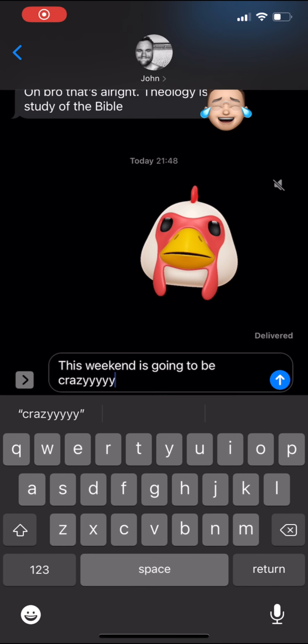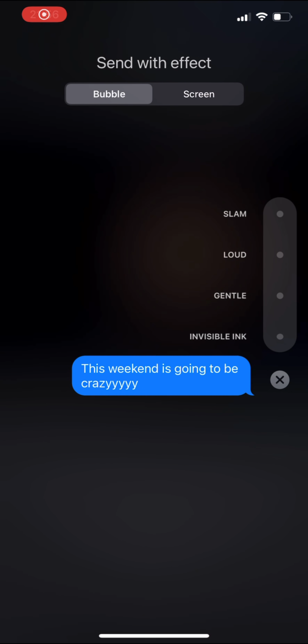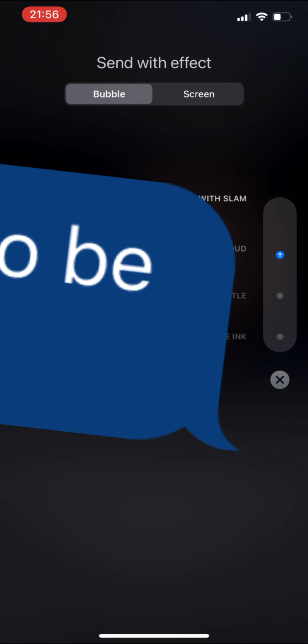Sending with effects. Once you type a message, instead of tapping the send arrow, hold it down. You now have the option to send it with a screen effect or a message effect that the recipient will have play upon opening the message.